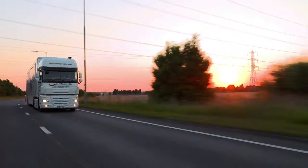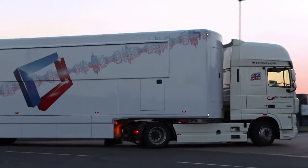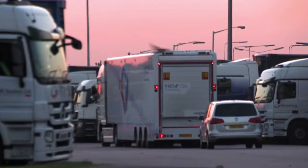Before starting their journey across mainland Europe, the trucks are taken to be washed and wrapped in a protective film. This ensures the convoy will arrive in Moscow in pristine condition.